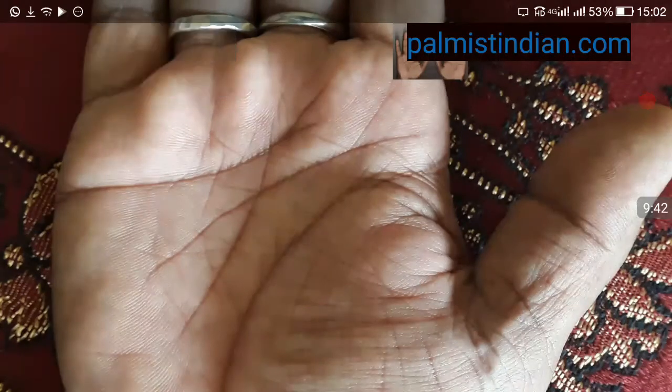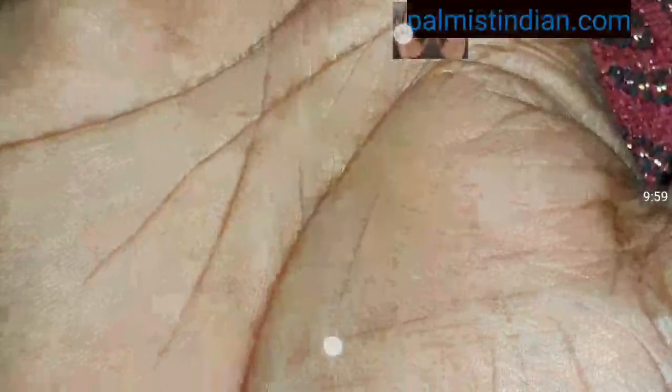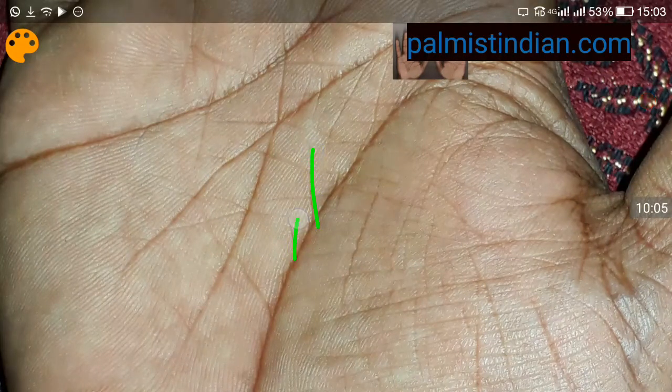Let's have a look at another image he had sent me. Just see this particular image. Now you can see these upward lines. These upward lines are basically luck lines. It means luck striking this person repeatedly over a period of time.